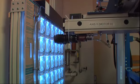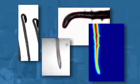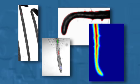And this robotic camera shoots dozens of roots at once. This is the result. We have made hundreds of thousands of measurements from thousands of different plants. Let's say we just had a ruler, we'd be on number 2 maybe.